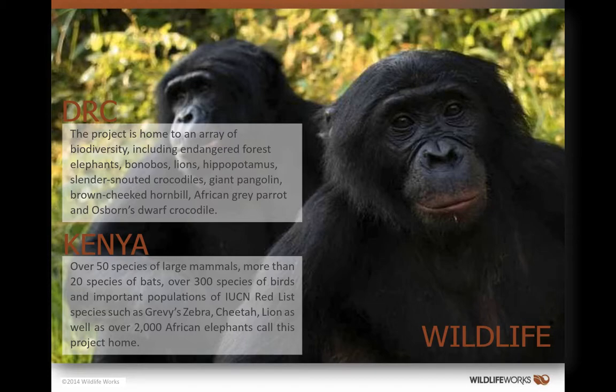In terms of wildlife in the forests, obviously we have a plethora of interesting species both in the DRC and in Kenya. I can let you read on the screen here about some of the species, but many of these are threatened or endangered species, and it's extremely important to keep these habitats intact so that all of these animals and all of the biodiversity that creates this ecosystem can live successfully. I'll pause for a moment so you can read a bit about the biodiversity in these projects.